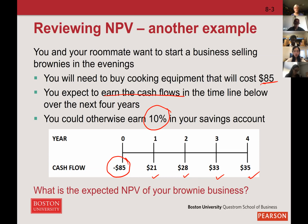So we've been doing a lot with the CFJ key. Go ahead and put these numbers into the CFJ key and put the answer in the chat box when you get it. Exactly.